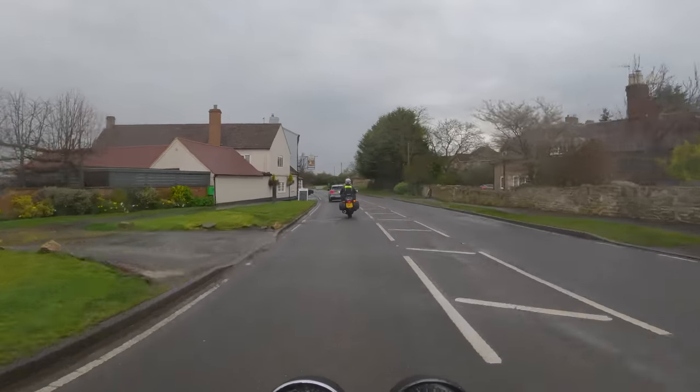You've got a very expensive rad on there. Do I? Yeah. No clue what it is, but it is big. It's beefy. And it is brand new. That is new, yeah.